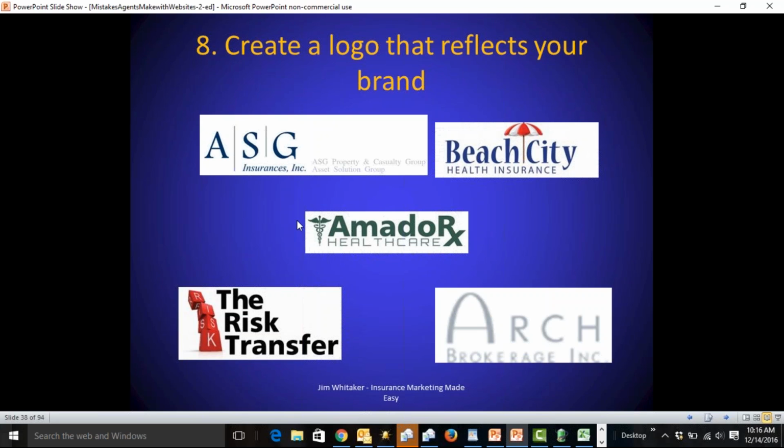Amador Healthcare was started by a pharmacist, so he's got his medical symbols on there. The Risk Transfer logo has some precariously perched blocks, kind of indicating the concept of risk. And then Beach City is an agency located in Huntington Beach, so they've got an umbrella. Things like that stand out in people's minds.